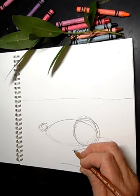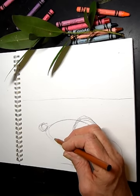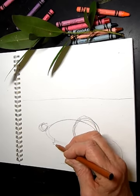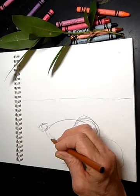And down and like that. Okay, and then we have little tiny feet here, little feet right here. So just going to be a little foot here. So it's kind of covered up, and you're not going to see the whole creature here and there.